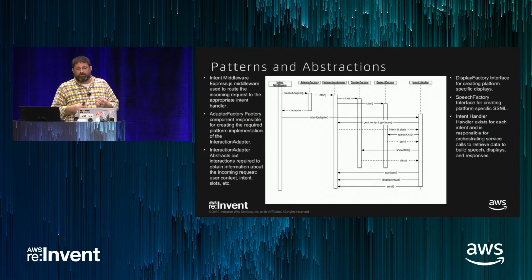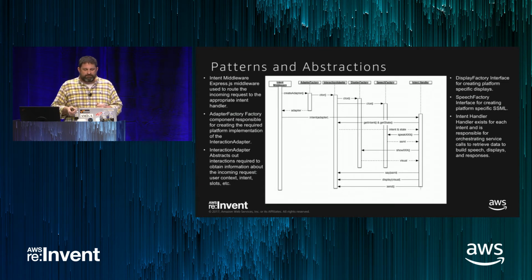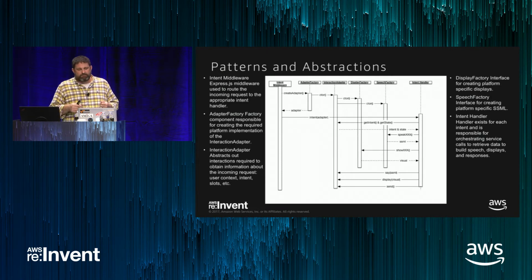It also has accessors to a couple other factories we use within our skill. We have something called a display factory, which is an interface for creating platform-specific displays. And we also have a speech factory, which is an interface for creating platform-specific SSML. And then ultimately, once we instantiate the interaction adapter and the appropriate factories, that interaction adapter is sent over to our intent handler, which is responsible for orchestrating our back-end API calls, and then sending a response to our users.